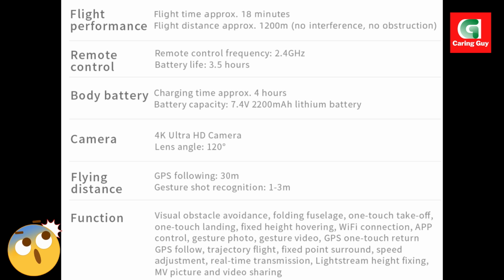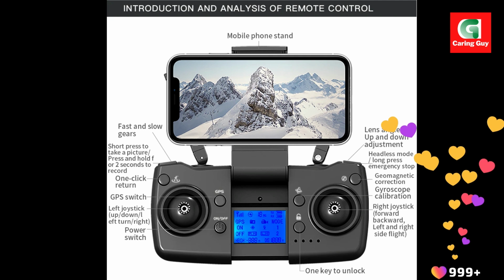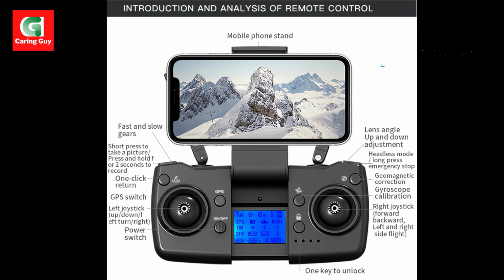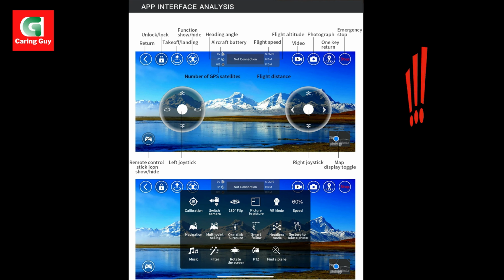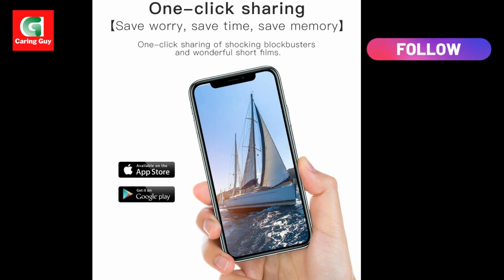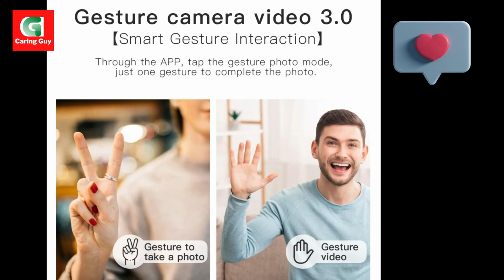Specifications: camera resolution, 5120x2880 photo, 1920x1080 video. Battery: 7.4V 2200 mAh lithium battery. Flight time: 18 minutes. Remote control range: up to 1,200 meters, no interference. Wi-Fi transmission distance: 300 to 600 meters. Motor: brushless motor. Material: high strength, durable engineering plastics. Camera angle: 90 degrees adjustable via remote control.